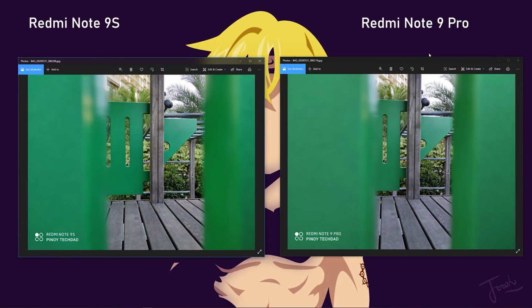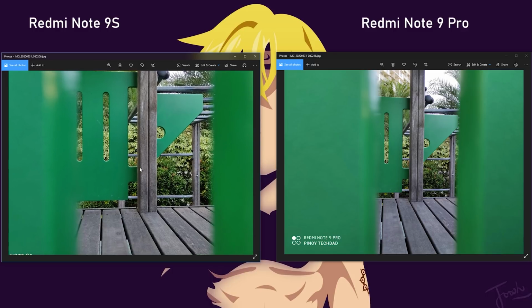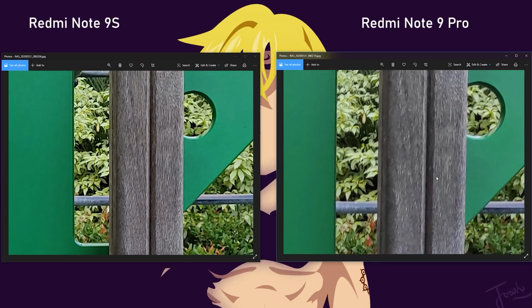All right, so now we're using the PC, and you can see on your left side we have the Redmi Note 9S. Don't worry guys, this will have a watermark, but we're gonna be zooming in on most of these images. So on the right side you have the Redmi Note 9 Pro. So this is our first image. First, let's zoom in on the image of the Redmi Note 9S. So let's see center focus, and then on the Redmi Note 9 Pro.